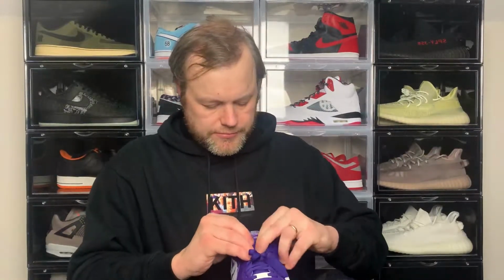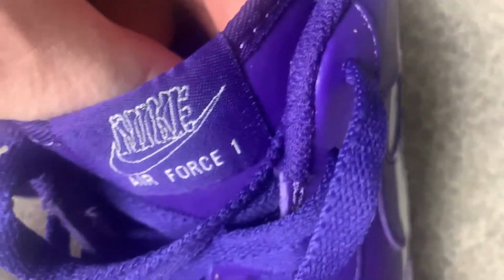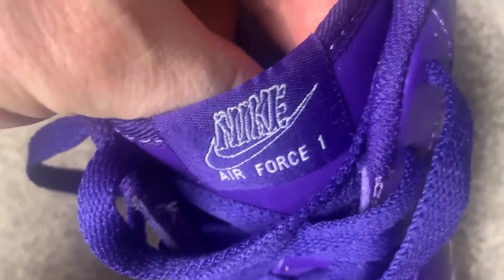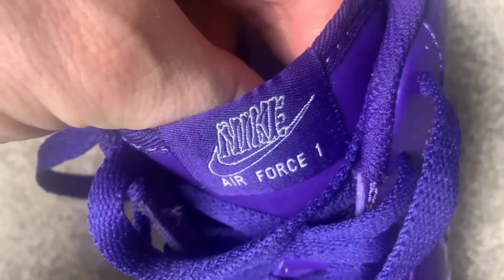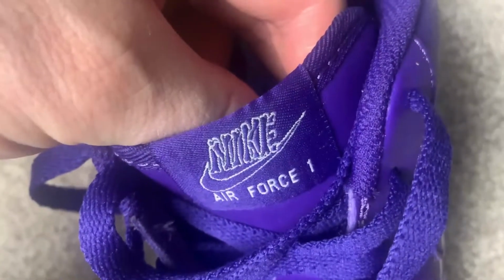But as we come to the tongue, you see you've got Nike and then Air Force One underneath. What's kind of nice is the Nike is in a set of bones, so it's been made up out of bones to go with that skeleton Halloween theme. So it's quite a nice little touch. And then we come to the back, you've just got your standard Nike Air. Again, it's embossed in white, so it's quite nice.